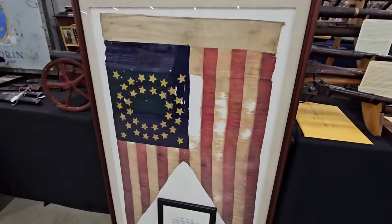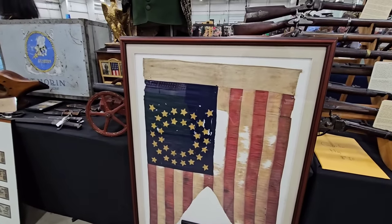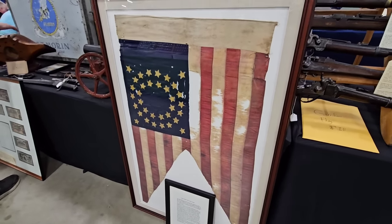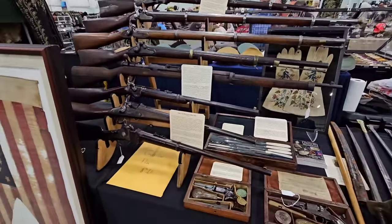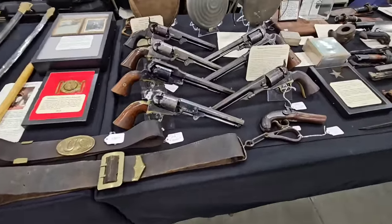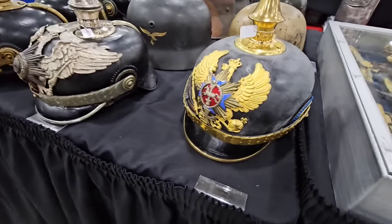There's an interesting flag. 34 stars. It says Swallowtail Cavalry Guidon. And that thing's beautiful. More muskets. More nice swords there. Civil War pistols. And look at this one. That thing's beautiful.